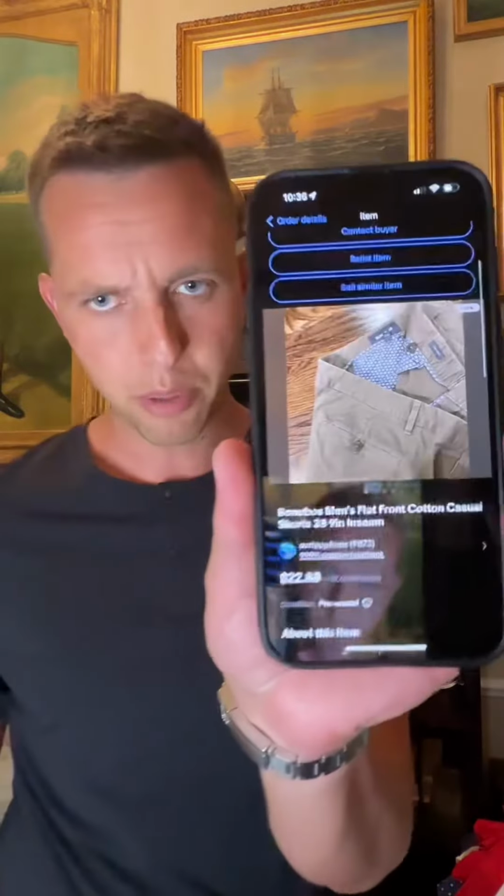Bonobos. So here's a pair of shorts that just sold on July 3rd. Bonobo shorts on July 3rd for $23. So they're a good pickup. Basically, make 20 minus 13%.